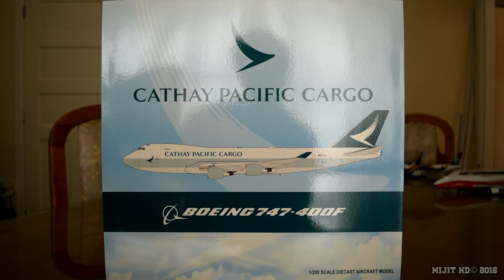Some information about Cathay Pacific. Their operation base is Cathay City at Hong Kong Chek Lap Kok Airport. Their main hub is Hong Kong Chek Lap Kok. Focus cities are Taoyuan International Airport and Suvarnabhumi Airport. They were founded on the 24th of September 1946, and their fleet as of the 21st of September 2016 consists of 146 aircraft. 21 are 747s, 7 of which are 747-400 freighters and 14 are 747-8 freighters.